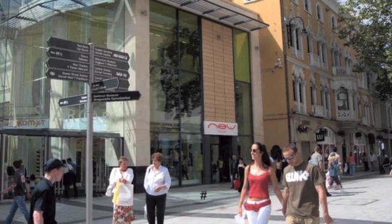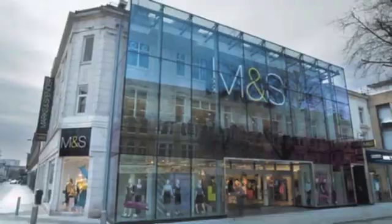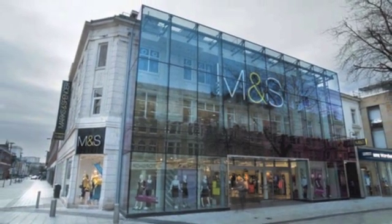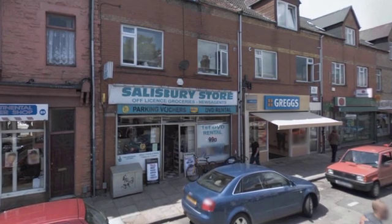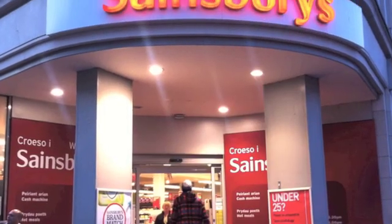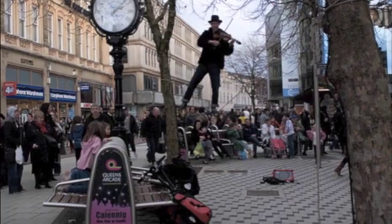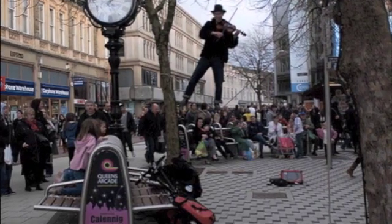The shops themselves range from banks such as HSBC to well-known clothing retailers like Marks and Spencer's. This is a vast change from the local businesses in Cathays. Greggs, the fast food shop, and Sainsbury's, the supermarket, are the only two businesses that are in both Cathays and the city centre, as they are marketed towards all types of people. All of these factors determined that we were clearly in the city centre.